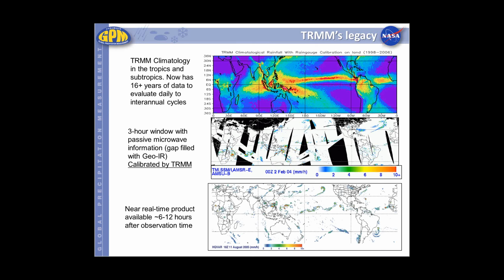One of the new things that came out of that was in the middle, where you see all of these different swaths from satellites. After TRMM was launched, they realized you could put them all together and get a global or near global picture, about 50 degrees north to south, of precipitation in near real time. We're talking about 6 to 12 hours after these measurements are made. You can use a combination of satellites, both TRMM and others, to piece together this picture of rainfall. It gives us a sense of how storms are moving over the world's oceans and over land, and we can see where storms are going.